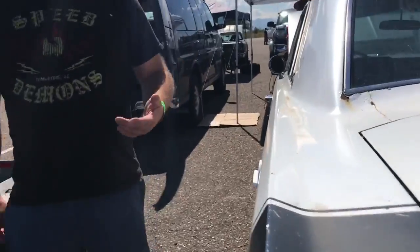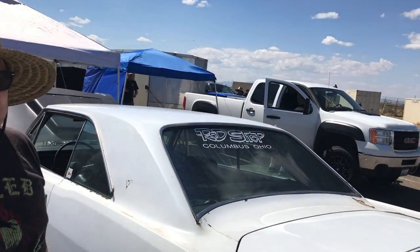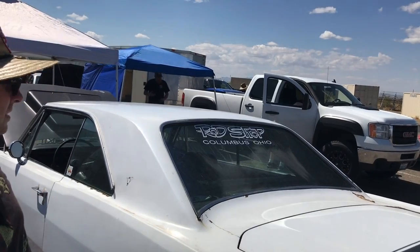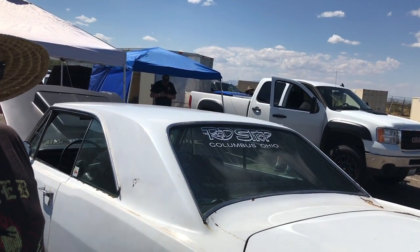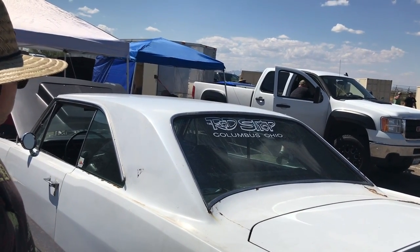Tell us the story on this thing. So I bought the car about 3 years ago. Always wanted a 68, and my cousin found the link on Craigslist. It's a 69, close enough. Basically we bought it just as a shell.